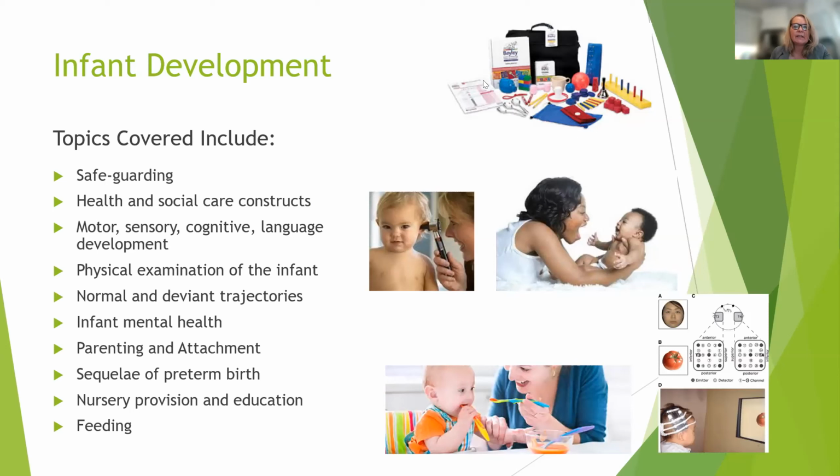So the next core module is infant development. That takes place usually around the end of November, and we cover the topics mentioned here. Some of the topics carry on because we're looking at development, so it's building on what we've learned in the prenatal and newborn module. But there are some additional issues that come into play, and we look at other things like safeguarding. We look a bit more at infant mental health and infant attachment. We discuss a little bit more about preterm birth, and start thinking about nursery, what kinds of education or childcare experiences children might have in the infant years, and how that might affect things as well.